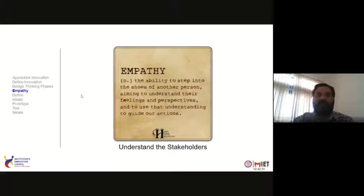So what does empathy actually mean? Empathy is the ability to step into the shoes of another person, aiming to understand their feelings and perspectives, and to use that understanding to guide our actions, right? I took it from the internet, and I hope you got the point of empathy.